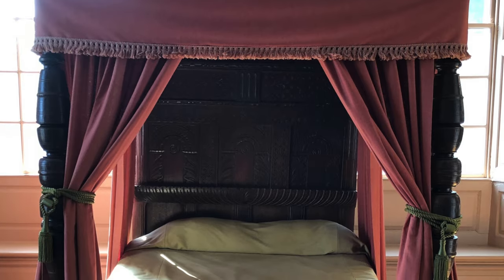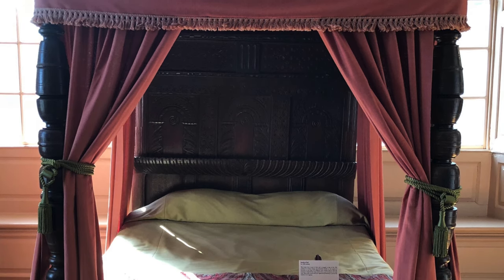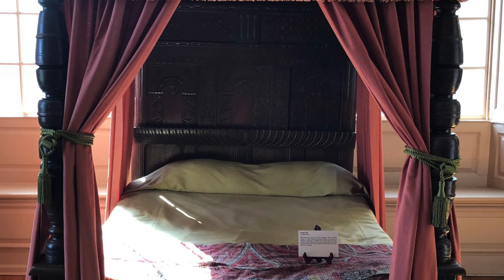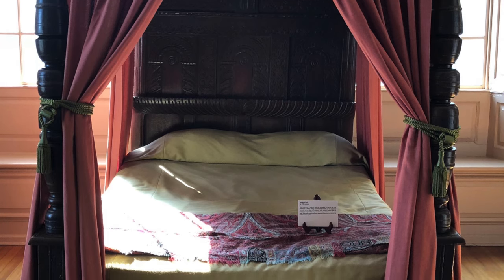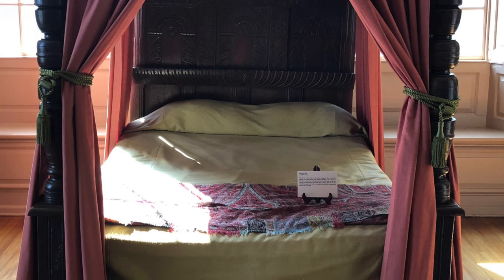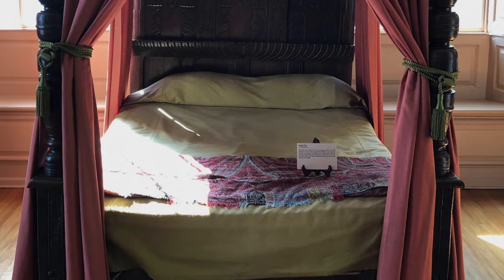The ornate bed in the center of the room is thought to date back to the 17th century. It's heavy, strong, and extremely durable, as was typical of furniture at that time. It's different from modern beds in that the mattress is supported by ropes, which form a grid in between the side rails. These ropes would need to be tightened periodically to prevent the mattress from sagging.